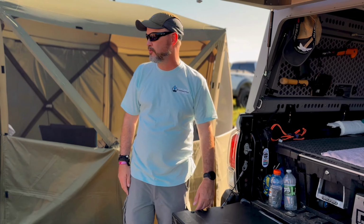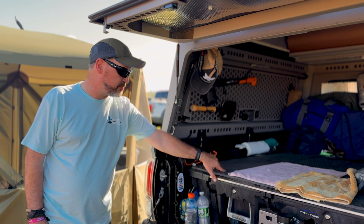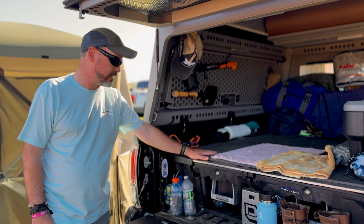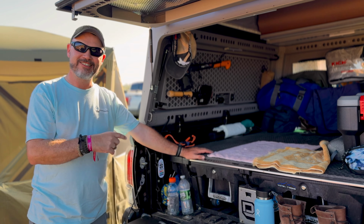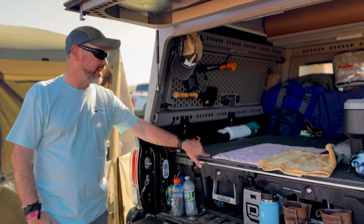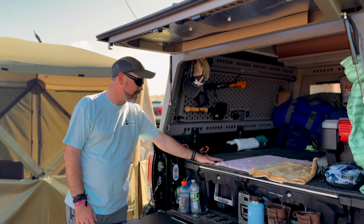They will hang inside too, if you want to do that. We actually weren't really thinking about the fact that the deck system allows her to get up in the bed a little easier too. It's a pretty big climb. The box helps, but this makes it that much easier.